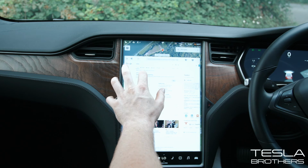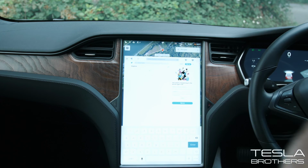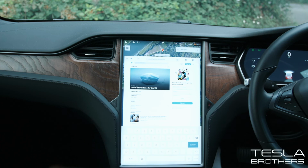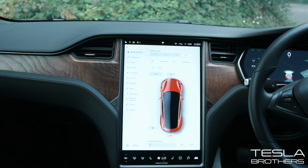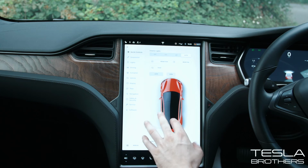Not to search for stuff, but if you had a Twitter feed up, you could see a Twitter feed unfolding as you was doing it. I'm not logged into Twitter. I don't even know my password, so there you go. And then lastly, it's not really entertainment, but it's just in the screen, is that you can control the vehicle from here, which is a really nice feature.